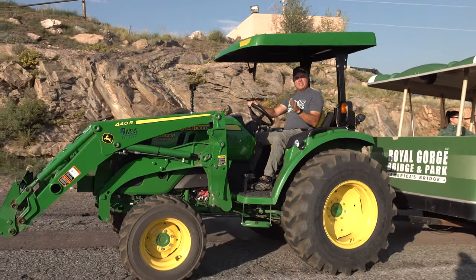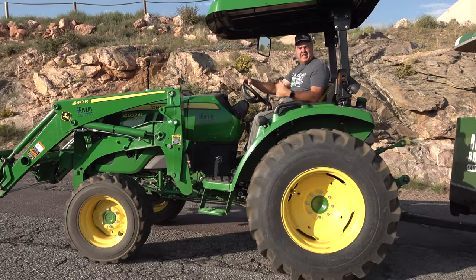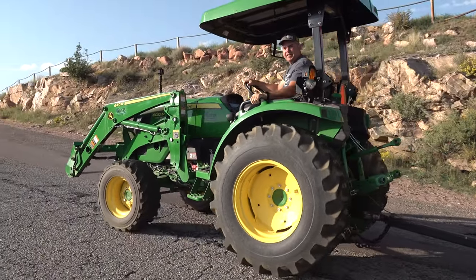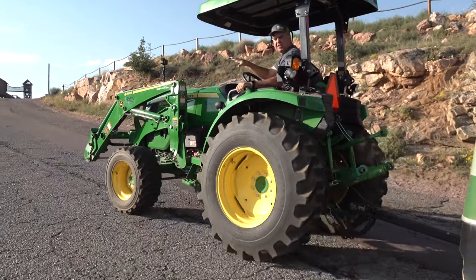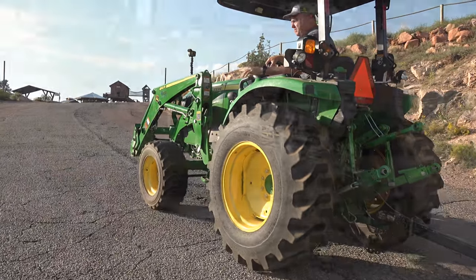Another machine they potentially could have chosen for only this task would have been the 5E two-wheel drive. Would have been about the same weight. But I think they're using this tractor for some other tasks. Overall, this is probably the right choice.